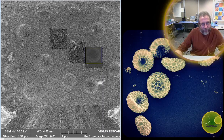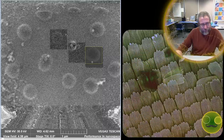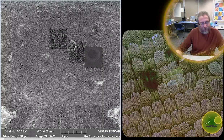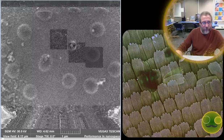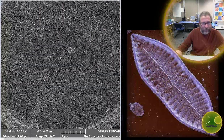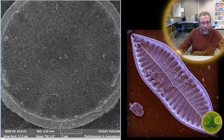And I'm just fussing with the focus to get it perfect because it's what I do, I guess. When I can see the cribra, I usually am very happy with my image quality in terms of the focus. It's a good sign. It means that the image is going to turn out to be nice and clean. The sample might not be clean, but the image will be nice and clean, and then we'll be able to see a lot of detail.